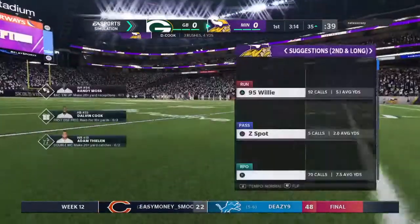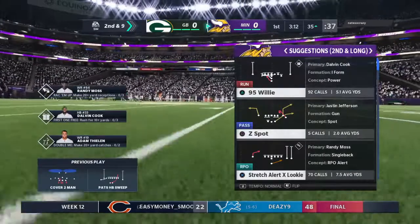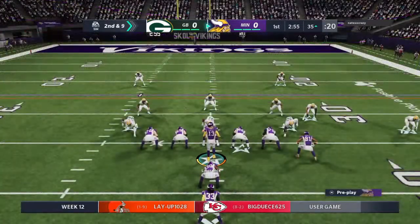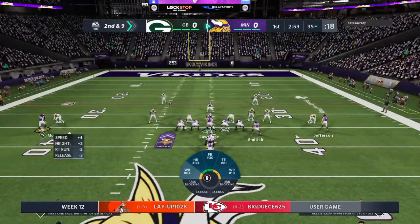Number 33. And a hard-earned yard there as he ran through one would-be tackler. It's second down. Gain of a yard. Here's 2nd and 9, just a yard on that last run.